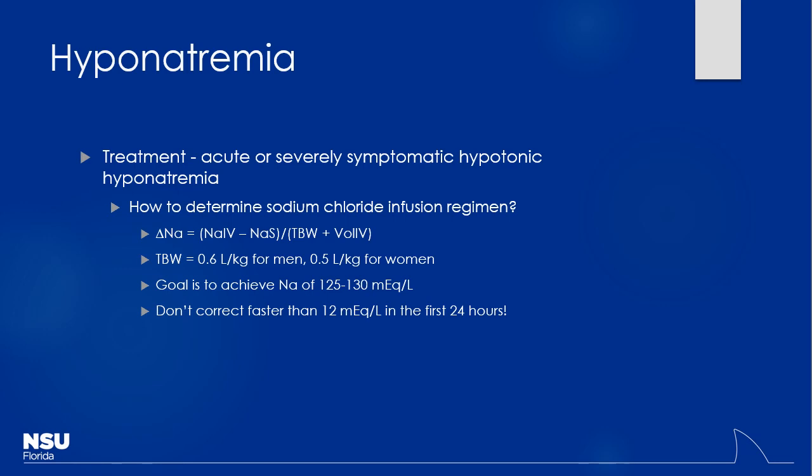Anyway, so how would we actually calculate how big of a shift we're going to cause in the patient's serum sodium based on the fluids that we're administering here? Basically the calculation is based off of this. The change, the delta in serum sodium, is going to equal the concentration of the sodium in the IV I'm administering. This would be the concentration of sodium in milliequivalents per liter, right? Because everything's going to be milliequivalents per liter here. So for normal saline, it's 154, right? So if it's normal saline, it'd be 154 minus the patient's serum sodium.